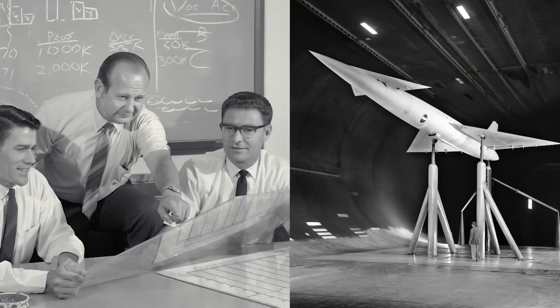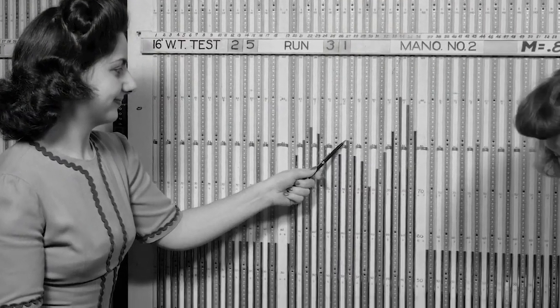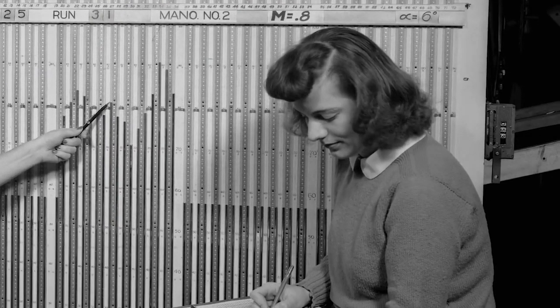They developed a lot of the theories for the people they had back there. They developed wind tunnels. We ran the wind tunnels actually 3 shifts a day because there was that much demand for the data from the companies, and that's who we were doing it for. We had lady computers who reduced the data for us.